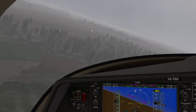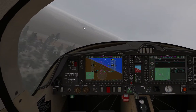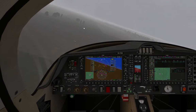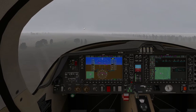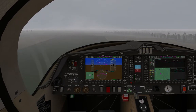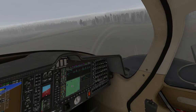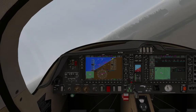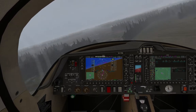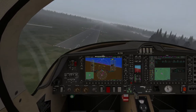Where could it be? I can see it. Oh, here it is. I think it's over here. Yeah, here it is. Runway in sight. It's not good flying. I know it's not good flying. So, anyway, final approach. Gear down, flaps, landing lights on, and we're landing.